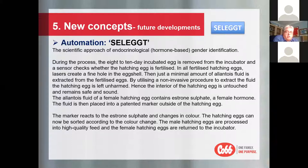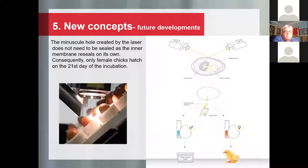And then the females will be put back into the trays and back into the incubators, whereas the male hatching eggs will be removed and then processed so they can be used for high quality feed or fertilizers.